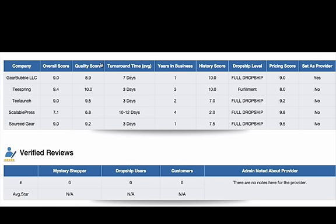Scalable Press, I give an overall score of 7.1. That's a generous score. Quality score, 6.8. And, you know, most of their items honestly go out just fine. Usually the quality score is the delay, and a lot of their quality score is not from the quality of print. Most of their prints are pretty good. I've had some issues with them here and there. Just, you know, I've had some issues with everybody here and there.